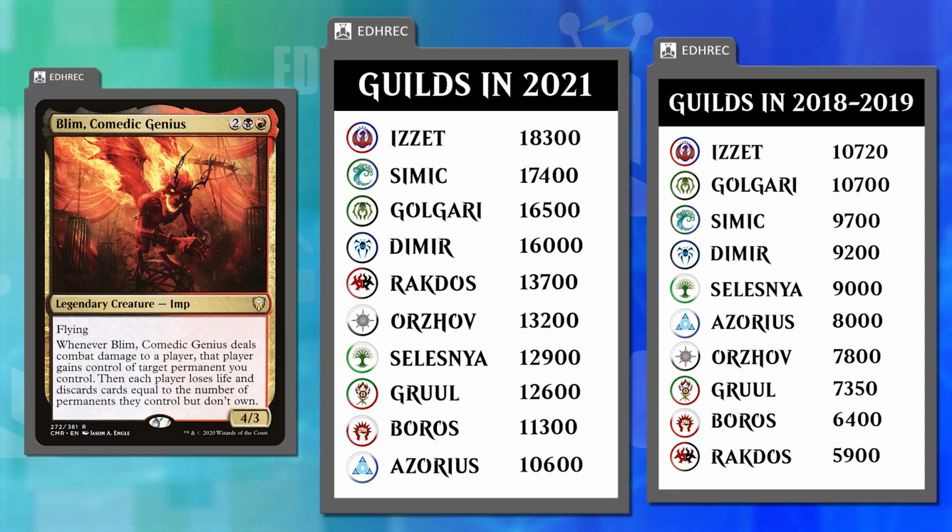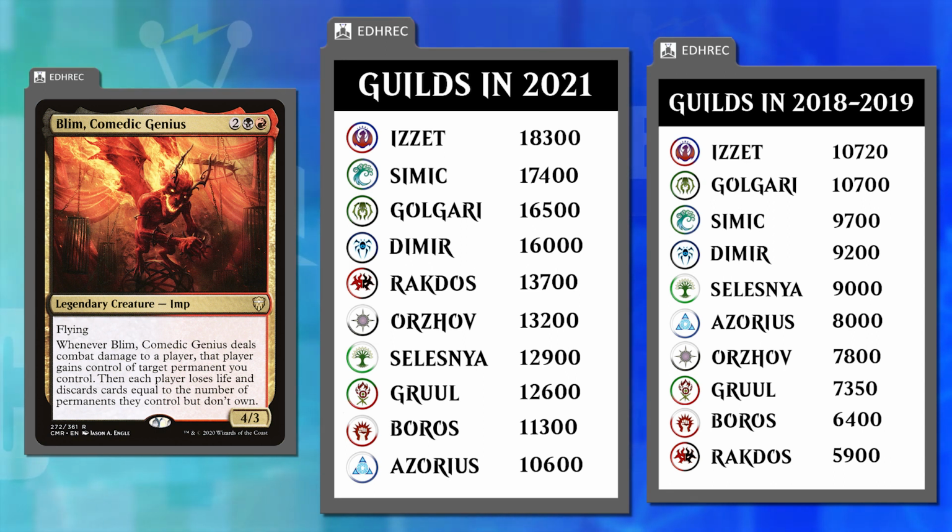Like the new Blim, Comedic Genius, for example, that thing's hilarious. I don't know how popular it'll end up being, but when your color combination contains that type of kookiness, it's hard not to be drawn to it. Well, saying that deck is hilarious, I mean, that's kind of living up to the name of Comedic Genius. So yeah, you are right, Joey. It's in the name. It's so funny it hurts.